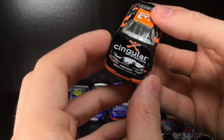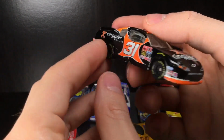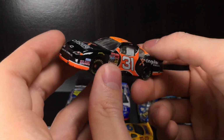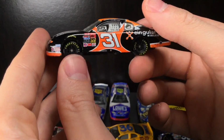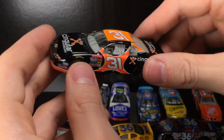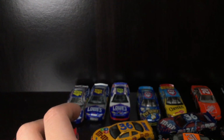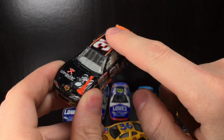He was the road course guy. He was like the modern day AJ Allmendinger, man. Every time they went to the Glen, or Infineon as it was called back in the day, or Sears Point, I tell you what, this cat was a threat to be reckoned with, man. He was absolutely fantastic.